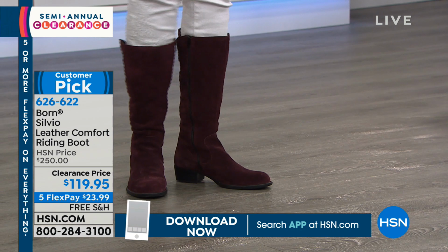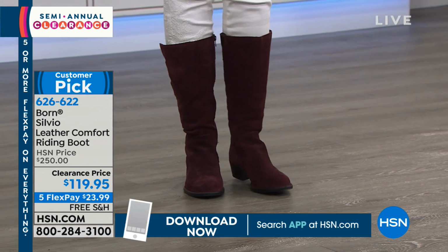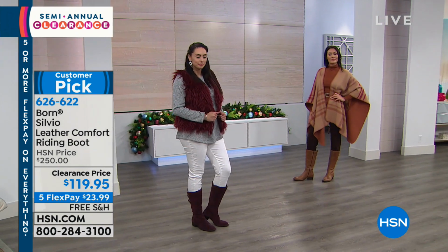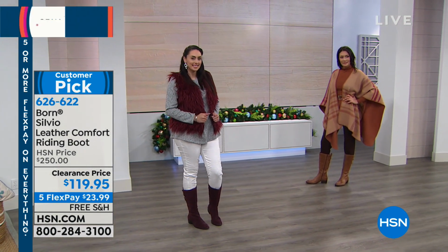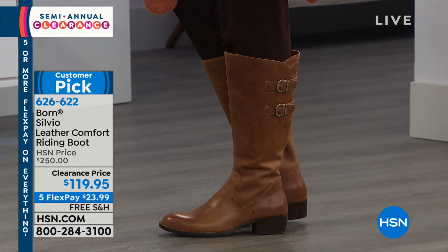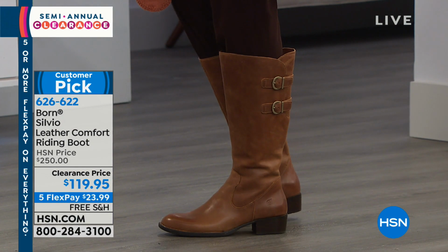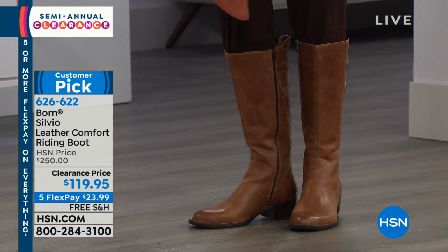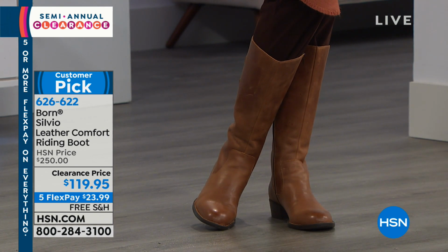I wanna give you some dimensions. It's 14¼ inches in the shaft height. The leg opening is 16½ inches, which I know is what everybody wants to know just to decide if this boot is gonna fit them. And you're right, it is a little more generous. It's not super skin tight on your calves. So you do have a little flexibility at 16½ inches. That's a little bit bigger than an average size.